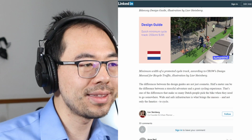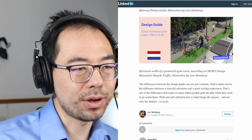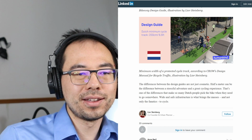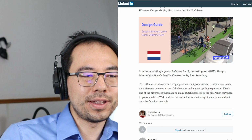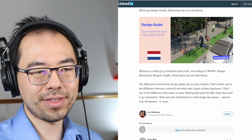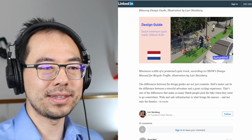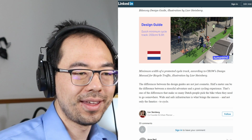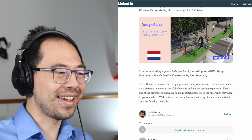So I have one more question about this article for you, Lior. You end here saying, and I quote, the differences between the design guides are not just cosmetic. Half a meter can be the difference between a stressful adventure and a great cycling experience. That's one of the differences that makes so many Dutch people pick up the bike when they need to go somewhere. Wide and safe infrastructure is what brings the masses, and not only the fanatics, to cycle. Could you comment on that?